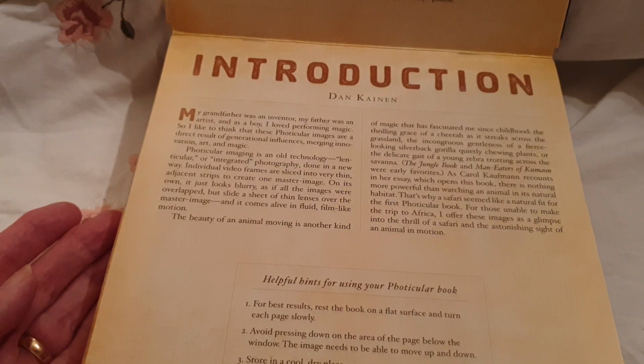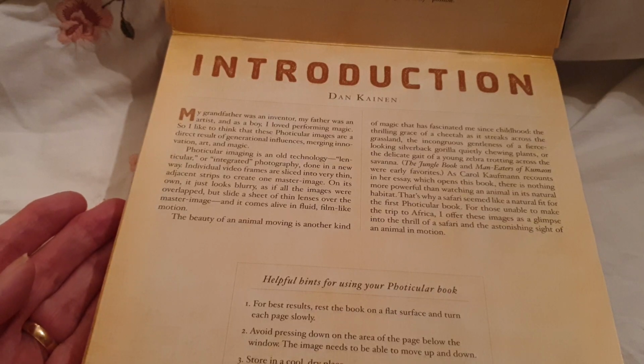Photicular imaging is an old technology, lenticular or integrated photography done in a new way. Individual video frames are sliced into very thin adjacent strips to create one master image. On its own, it just looks blurry, as if all the images were overlapped. But slide a sheet of thin lenses over the master image and it comes alive in fluid, film-like motion.